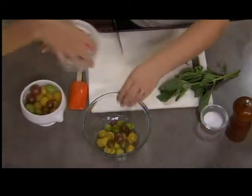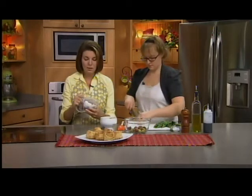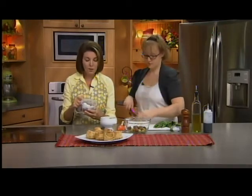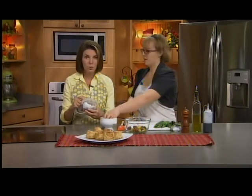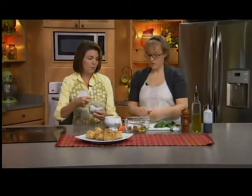We also picked up some fresh mozzarella balls, and these you can just pick up in the specialty cheese section of your grocery store. These are made by Bel Gioioso, our local cheese plant here that gets rave reviews all over the world for their Italian cheeses. They're like cherry-sized little balls of fresh mozzarella.